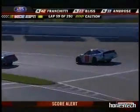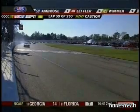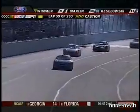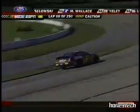And now we've got another caution. It has come out right there, as it is John Graham in the 37 that has spun it around, coming out of turn number 4. And one of the things, put a period on Stephen Light's situation. When he's getting on the brakes, guys, a lot of tire smoke on that left front.